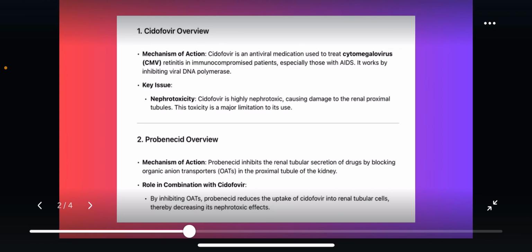Besides the fact that it works by inhibiting viral DNA polymerase, another interesting fact about Cidofovir is that it does not require phosphorylation by viral kinases to work. So it can be given in patients who have a problem with the phosphorylation mechanism.